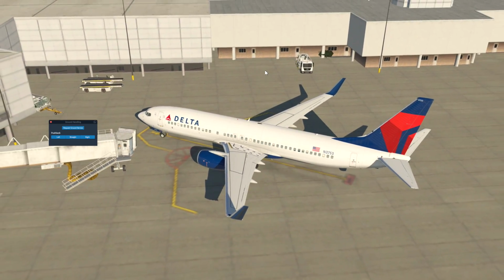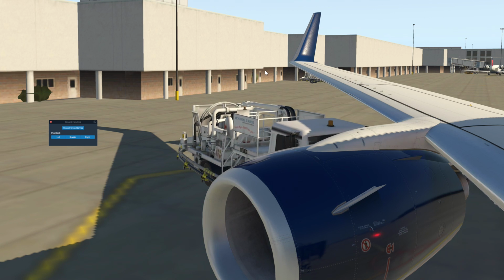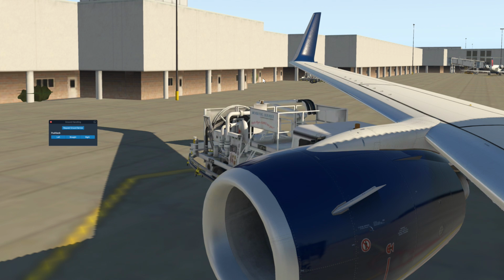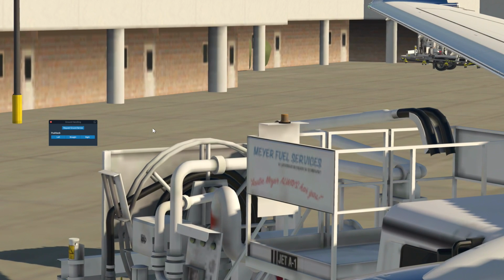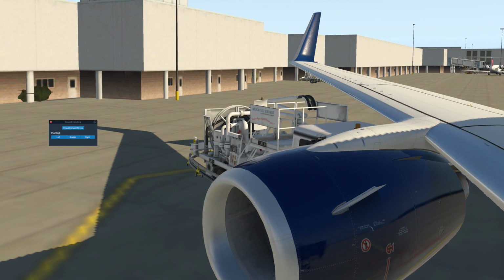Do I have the custom wing view set up on this thing? 2, 1, 2, 3. No, I don't think I do. I'll set that up another time. Oh, no, there it is. See it? Look at that thing. Isn't that cool, huh? You can see that view? What does this thing say on it? Fuel services? Meyer Fuel Services. Look at that. Got that nice little window view there.